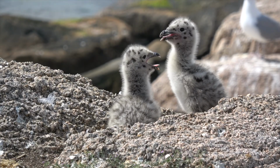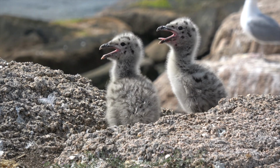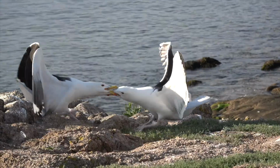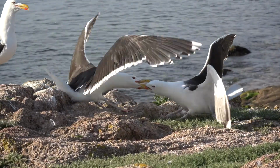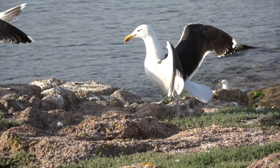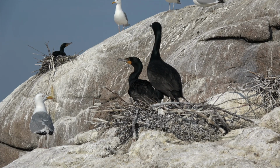Their young are born precocial, covered in down feathers, and ready to walk, run, and hide shortly after hatching. Protective parents often squabble with each other when a threat to their young is perceived. Higher up in the beach on the granite outcroppings, cormorants nest.